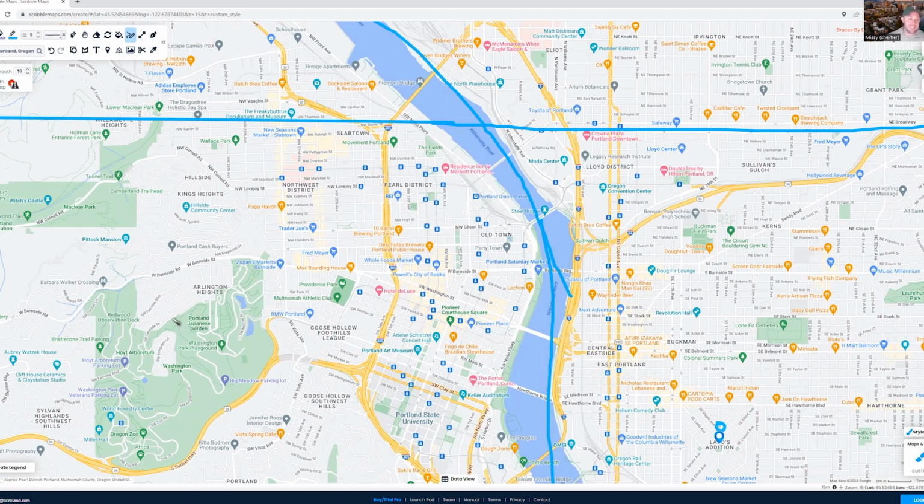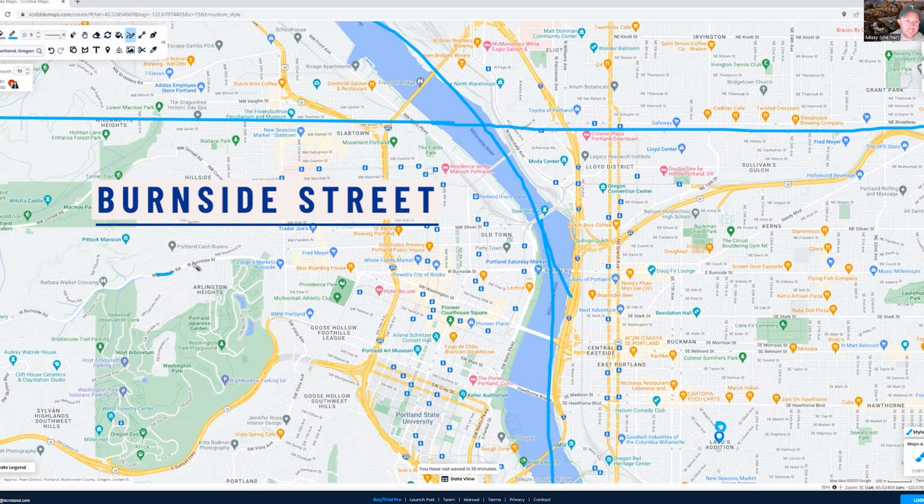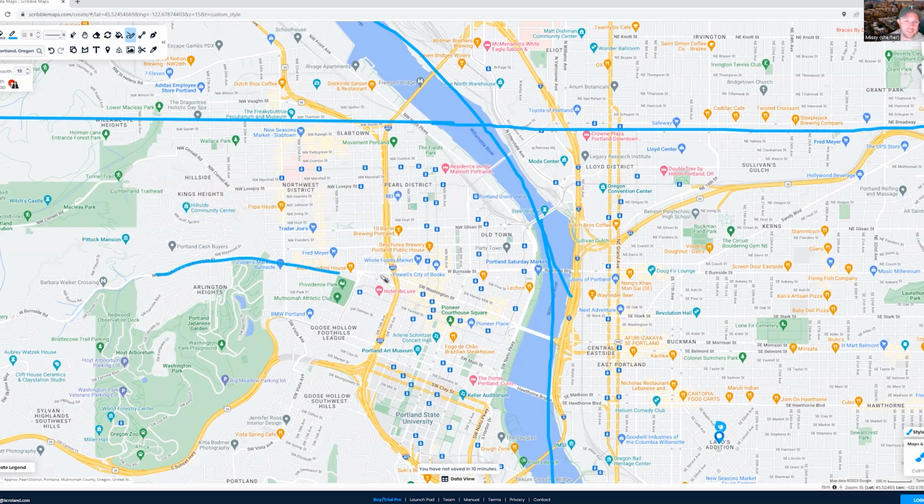It's a gorgeous place that people go to all year round, but spring, summer, you can just smell it in the air. Really close to that is Goose Hollow, and there's a video about that neighborhood, and that's a great neighborhood that oftentimes you'll be able to find parking too. Then you cross Burnside Street right here. Burnside Street takes it from the south to the north.